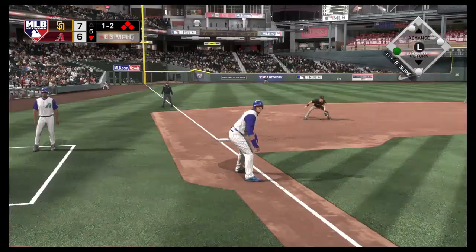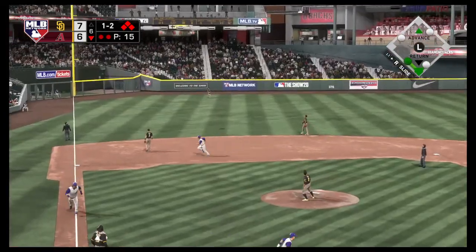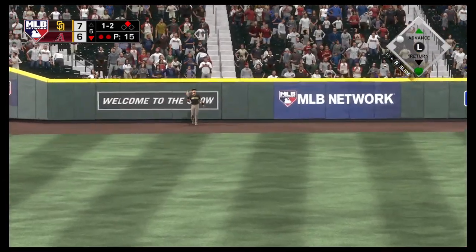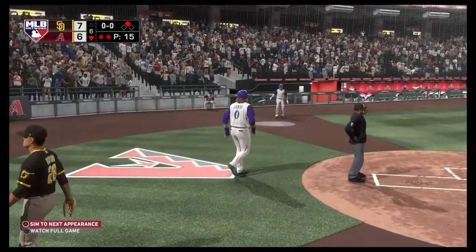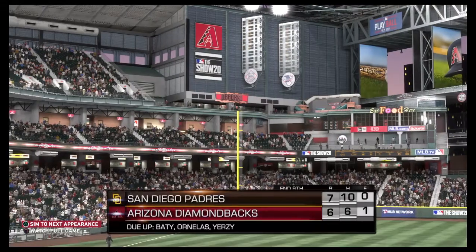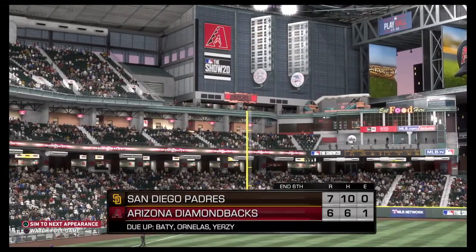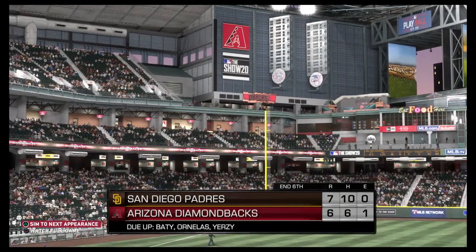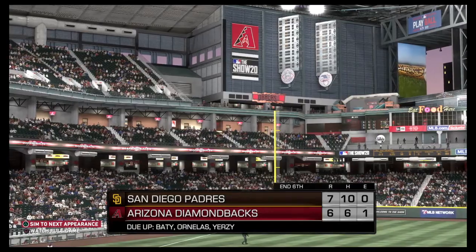From the stretch, the 1-2. Swing, high drive, left field and deep. Roederer is there to put it away and finally put an end to the inning. So the deficit has been cut here as 5 runs have made this a ball game again. We're through 6 full. It's the Friars 7 and the Diamondbacks 6.